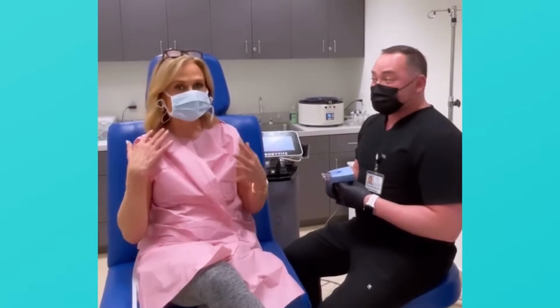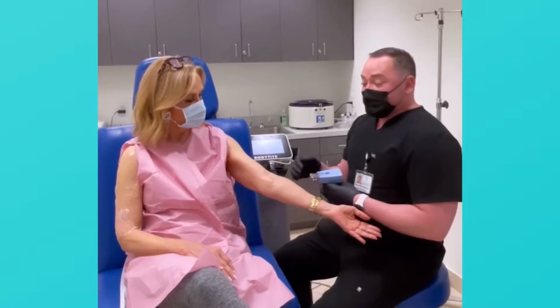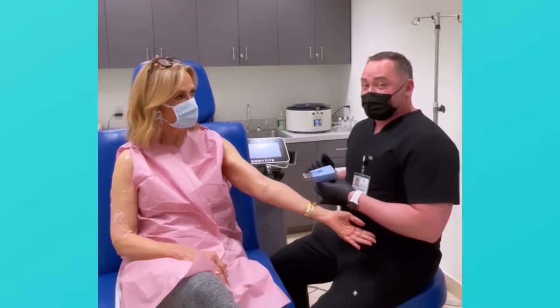Yeah, Morpheus 8 is a radiofrequency microneedling device. It's excellent for skin laxity, and it works perfectly for people who take really good care of themselves, but over time as they age, their skin gets loose, and this helps tighten it up. A series of treatments is typically necessary, but you'll see results after one. Here we go.